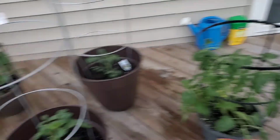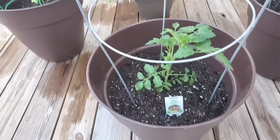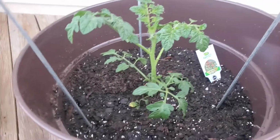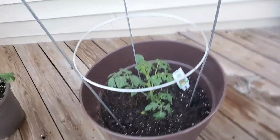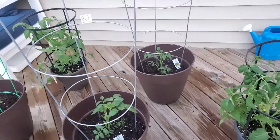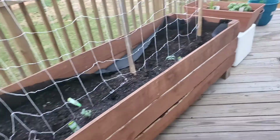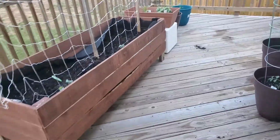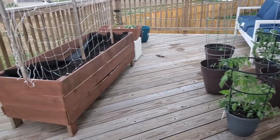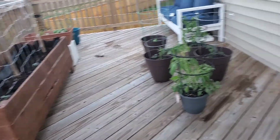And then here I got some chocolate cherry tomatoes. And then this is Sweet Million cherry tomatoes as well. And yeah, I'm excited. I got like four tomato plants, some peppers, my cucumbers. So this is my little setup on my deck. I'm very excited for this season. Hopefully this works out better than it did last year.